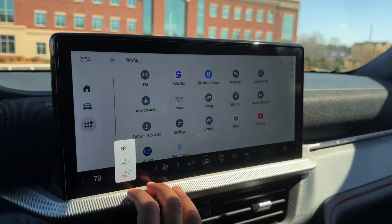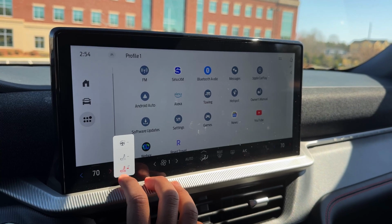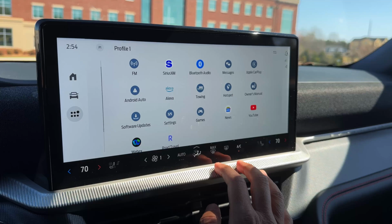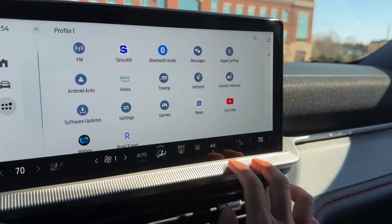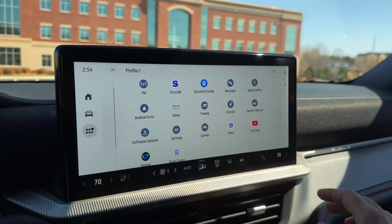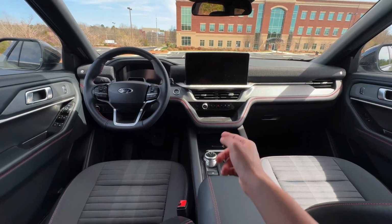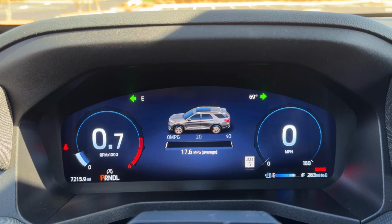If anything ever happens to that infotainment screen, you're going to lose access to your climate control. So I want to see separate climate control buttons and switches being implemented underneath the infotainment screen. That is the best thing to do, but you do have a big volume knob, which is nice. The digital gauge cluster is also rather easy to use.